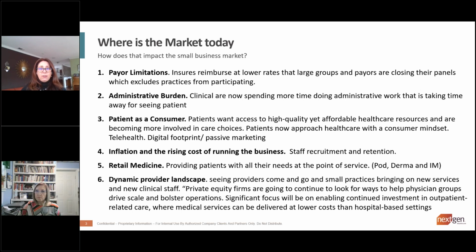Another change in the provider landscape is the expansion of private equity into the small business marketplace. They're able to partner with practices to expand and increase their services, but that often means you get assigned a new tax ID, and then if that happens, you have to get re-credentialed on everything. So that takes a lot of work.